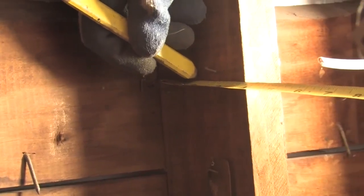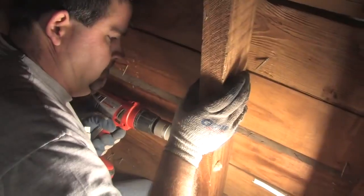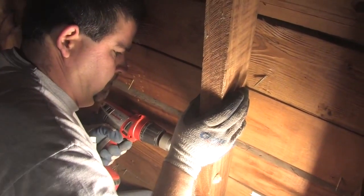When you're drilling the holes to the studs, you got to make sure that you're centered in the stud, and the hole is what, Jim? At least an inch and a quarter clearance on both sides. And we're putting a 3/4 inch hole through the studs, and you have to make sure that they're centered in the stud when you drill those through.